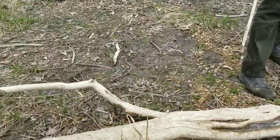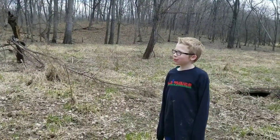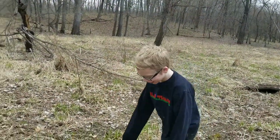What is it, Si? Like the animal? Yeah. Beaver. Beaver. So we're going to go check out some more beaver sign. We followed the creek. We're going to go on a little expedition today. Follow the creek until we can find the beaver dam. So stick with us.